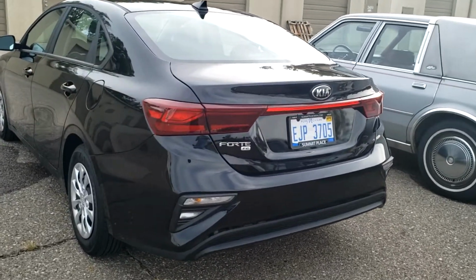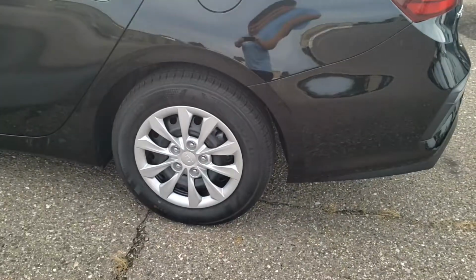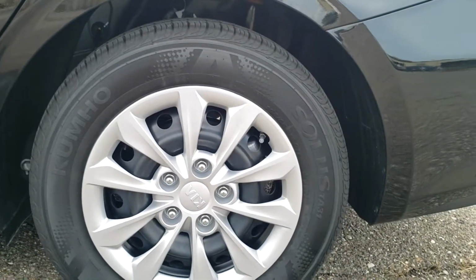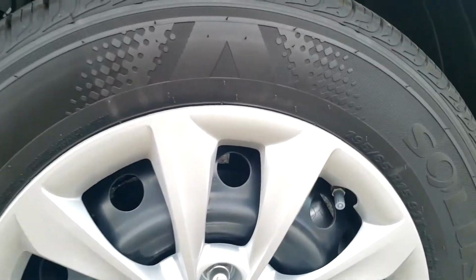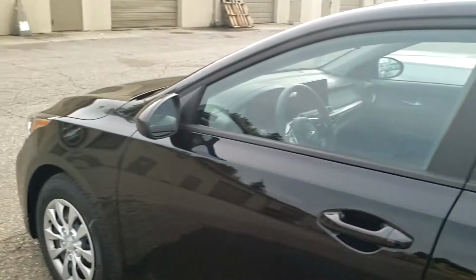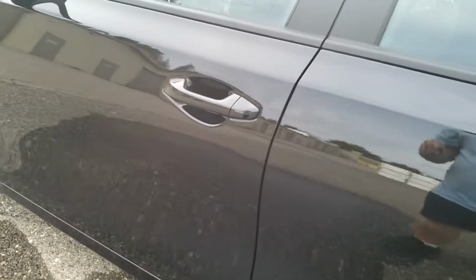But yeah, this is the Kia Forte. 4-cylinder, 15-inch steel wheels with Kumho Solus tires, the TA31s. So it's going to be easy to get replacement tires for this. Lots of rubber to soak up those bumps, especially on these Michigan roads. It's finished in a nice black. We'll see how it holds up over time.